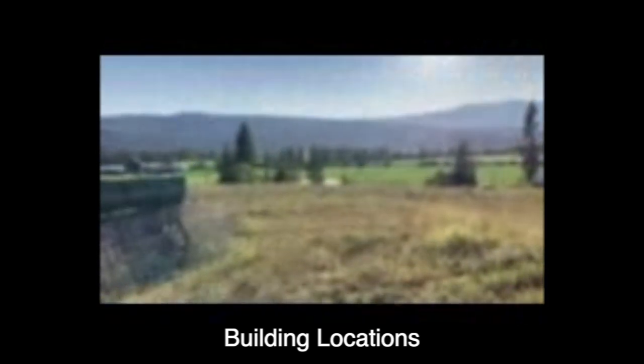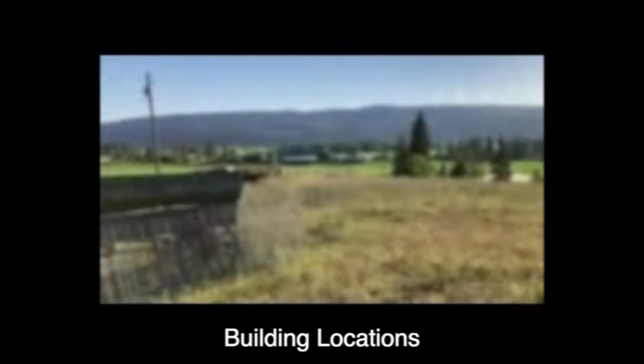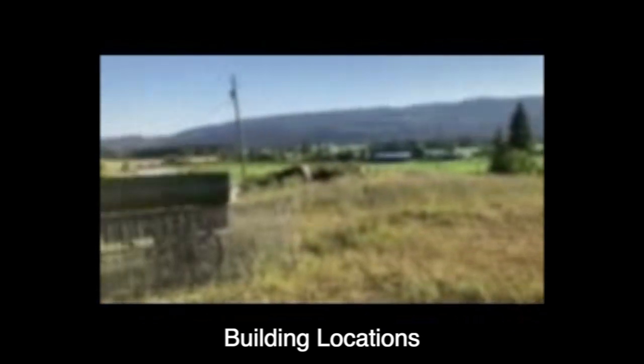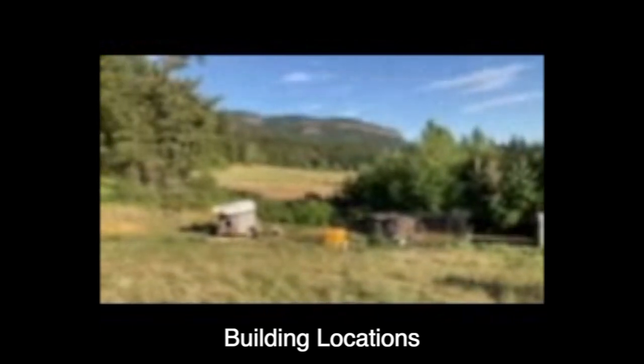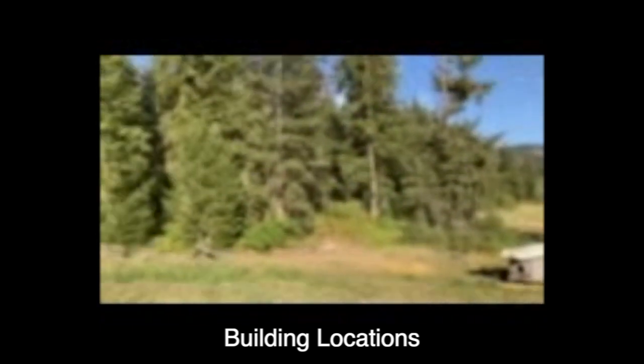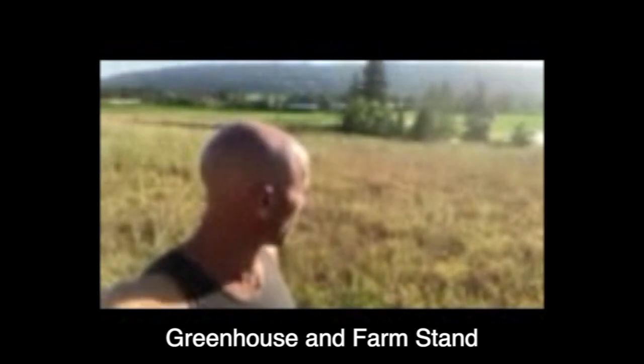Again, you have really spectacular views of the valley, and if you choose to be more central as a building spot, you definitely would have more views of the Enderby Cliffs. Here you can see the taper off of the cliffs right there, and then again, like I say, up behind you are the Enderby Cliffs just behind those trees. So now I'm standing in the middle of the field.